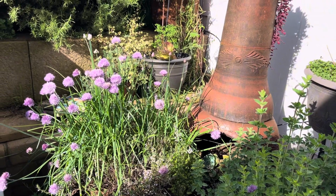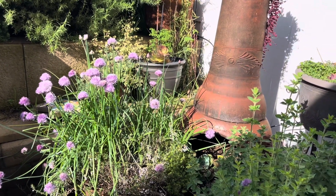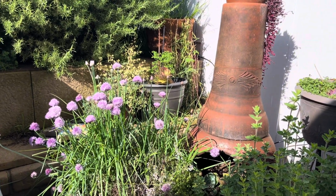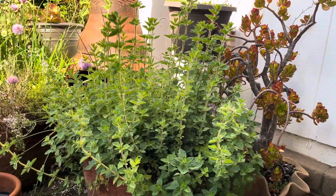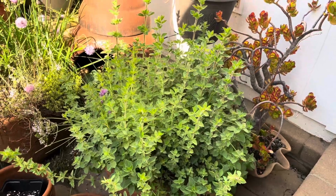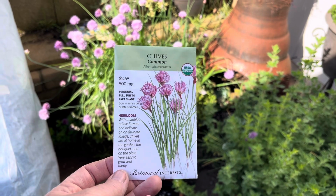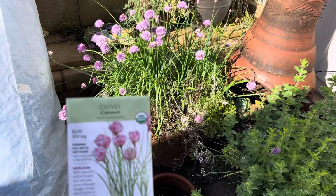And on the left are chives. They're common chives. But I have just been staring at these all spring, and they keep blooming, and the color is just so vibrant. And I just think it's really beautiful. And the next is this oregano here. We don't often think of using herbs as landscape plants, but I will be planting more of these out in the landscape. So the chives were seeds from Botanical Interest, and they are all that is advertised and more.